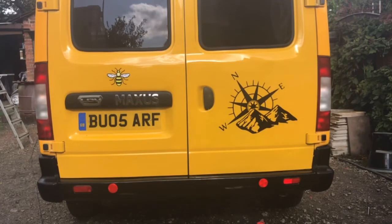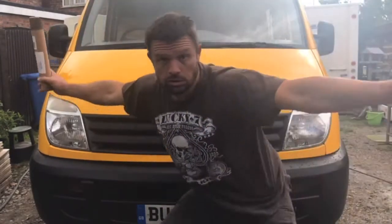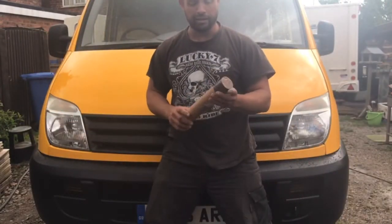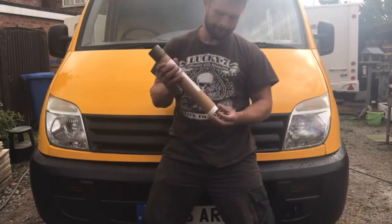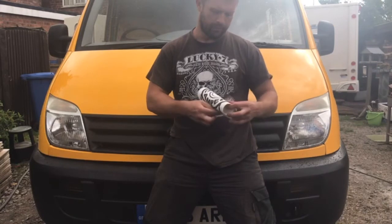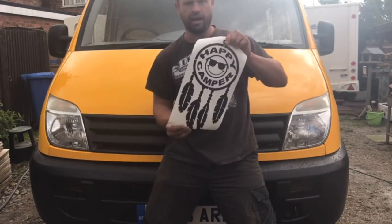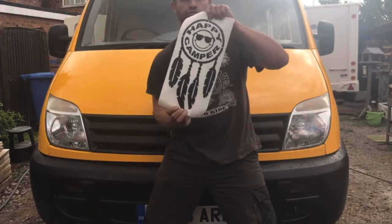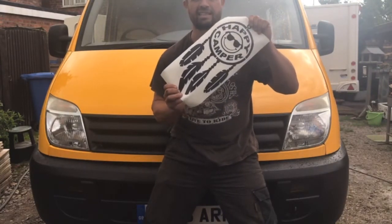Oh yes, looking bloody lovely. Right then. I have yet another sticker. Ta-da. We have a happy camper dream catcher for the bonnet. Yes! Let's stick it on.